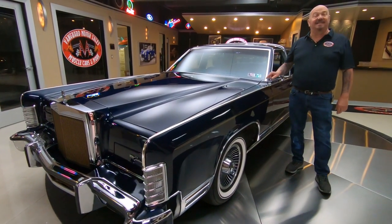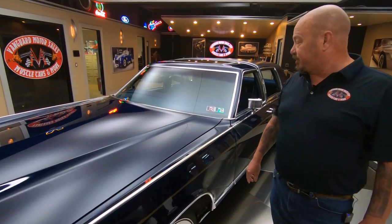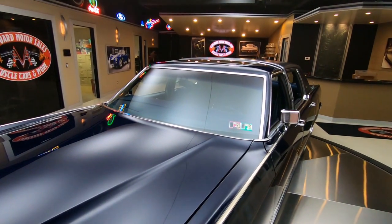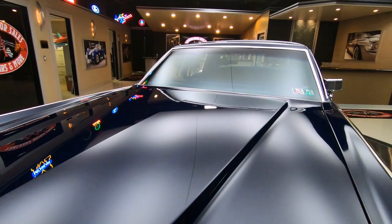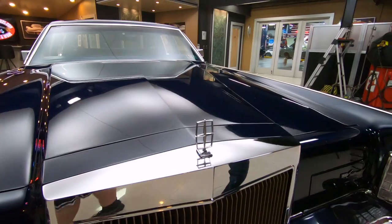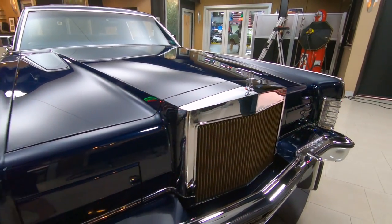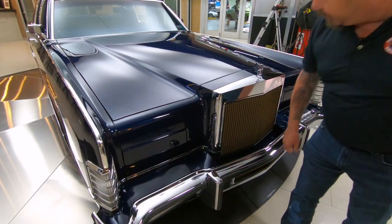I'm Greg, and this is a 79 Lincoln Continental. Man, you want to talk about sharp? This is beautiful. Definitely lived indoors its entire life. This is a Sunday afternoon car for sure. She's got just 8,800 miles on her, looking beautiful. You can see that chrome is all original, looking great on the bumper, on the grill.